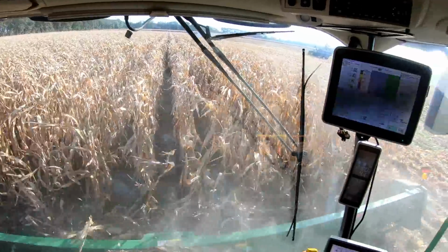Back in the combine, at least for a little bit, until Dad gets back here. He wanted to go back and double check that dryer and make sure everything was a-okay with that. And once he gets back over here, I'm back on grain cart duty again.